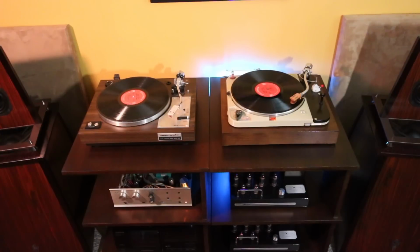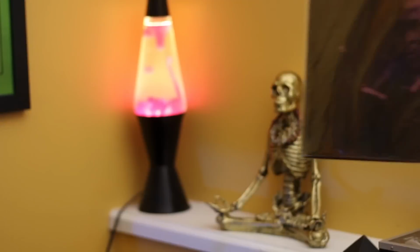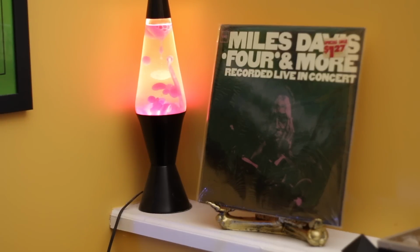Yes. This is an absolutely smoking record. We all know this record. Here's my stereo. So I have a stereo and a mono, quite clean. This mono sounds incredible. Miles is absolutely burning on here. This is a fantastic show. It's essentially your second quintet, but with George Coleman on sax instead of Wayne, and it's fantastic.